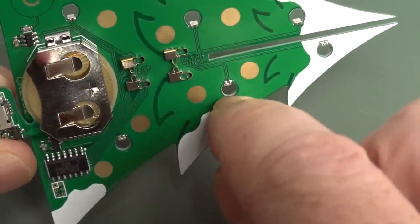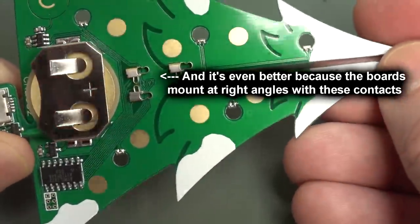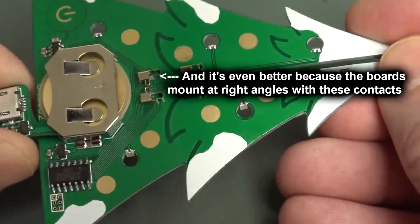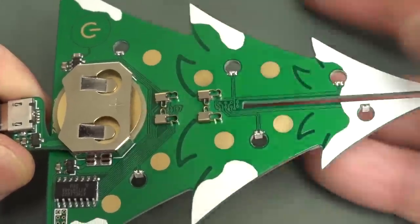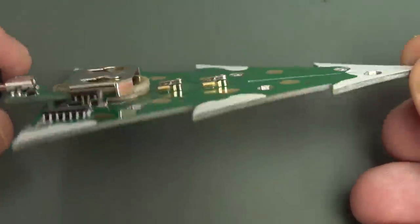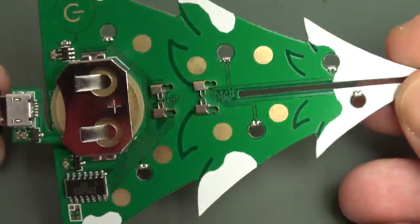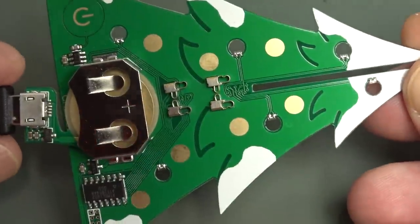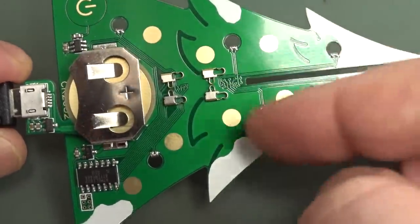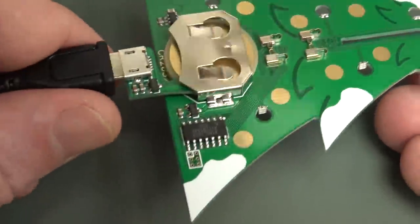I would have had plated holes in there, perhaps, to reflect some of the light, but that's really quite nice. So it sort of diffuses out. It'll go out both sides, of course, so whichever way it mounts on the tree, you're just going to get those lights like little Christmas balls lighting up. That's great. That's a winner-winner chicken dinner. It's one of the best implementations I've seen.